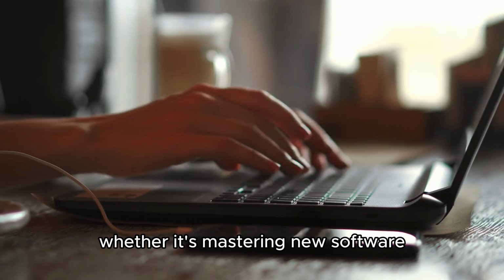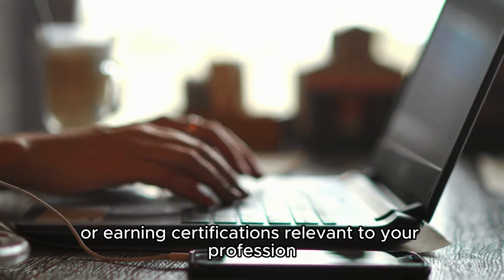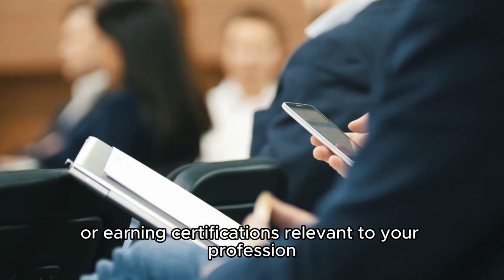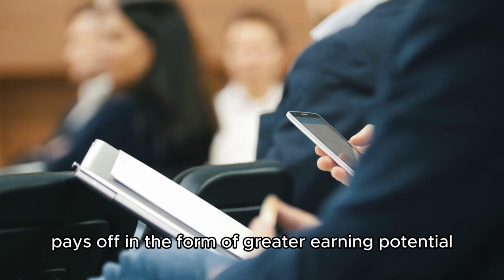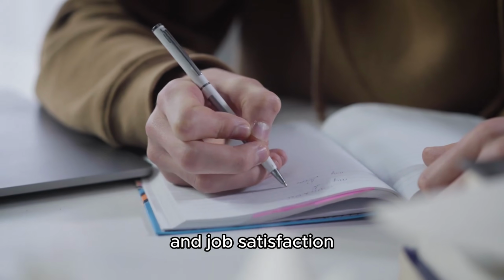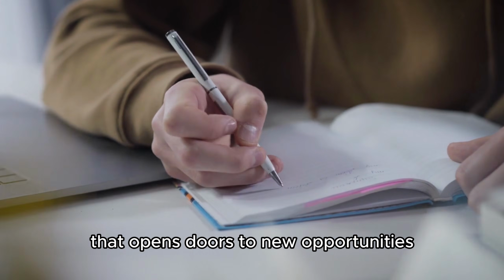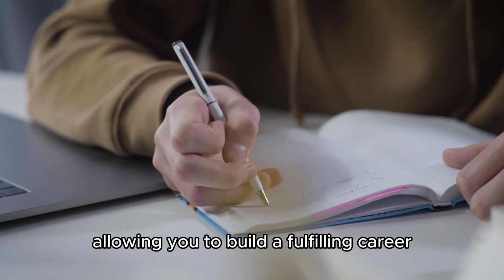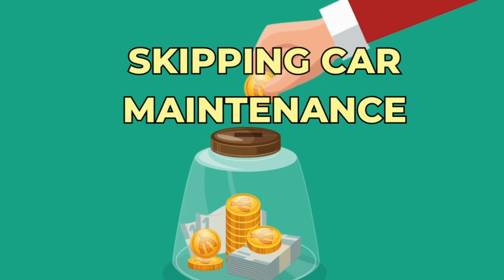Whether it's mastering new software, improving your leadership skills, or earning certifications relevant to your profession, every investment you make pays off in the form of greater earning potential and job satisfaction. Think of education as a stepping stone that opens doors to new opportunities, allowing you to build a fulfilling career that matches your ambitions.